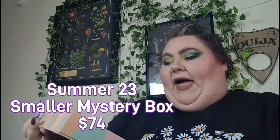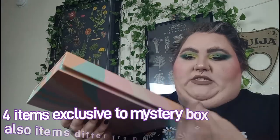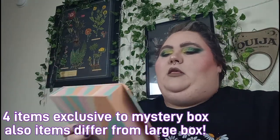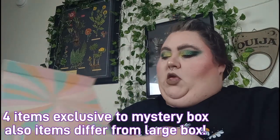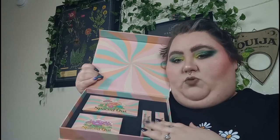So now we're going to move into the small summer mystery box. I think the box is beautiful. I am going to have a hard time wanting to get rid of this because it's magnetic. So this is what it looks like on the inside. We have the palette, a highlight duo, and two lips. We're going to start with the lips because I've got to build up the suspense.